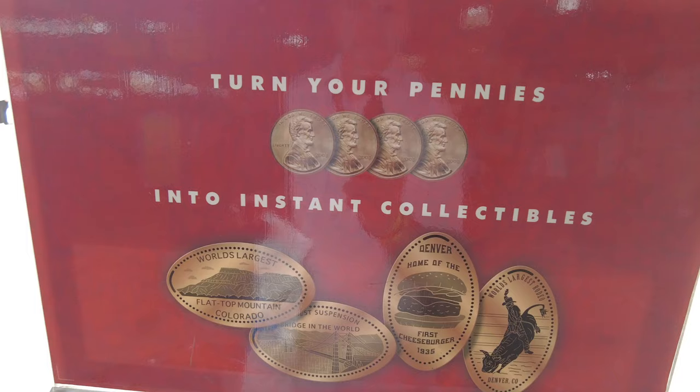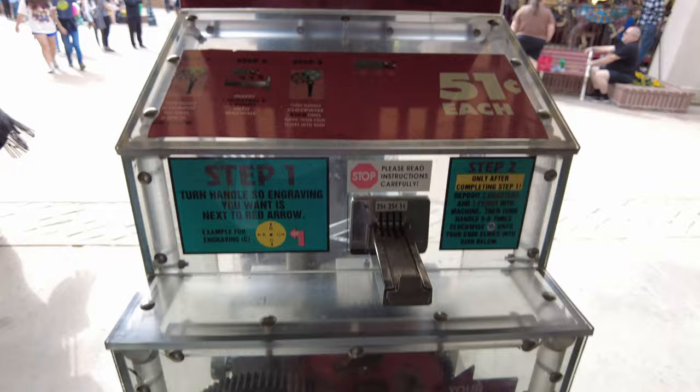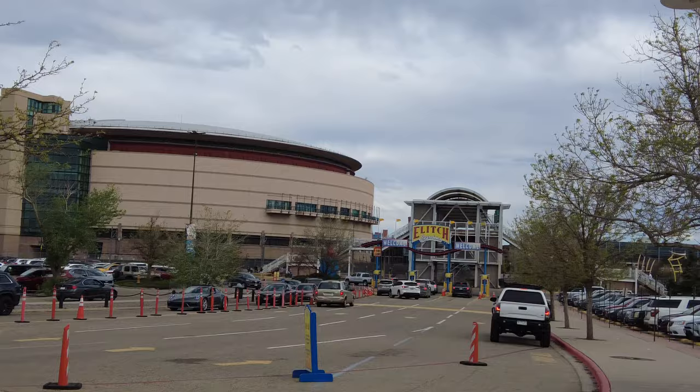Oh, they have pressed pennies here. I love the parking gate entrance sign.